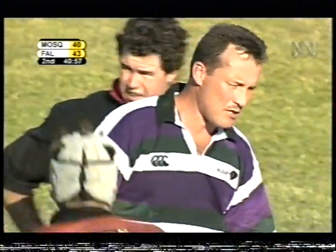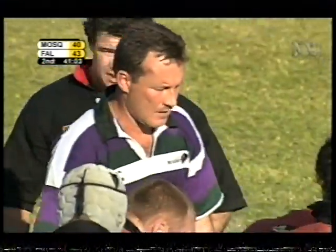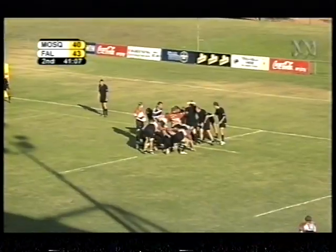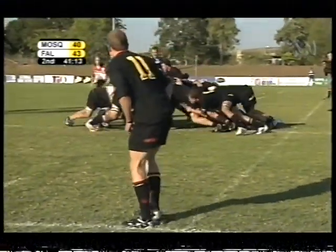Guys, let's get closer, please. You're too far away. Good crowd on the edge of their seats here. Come 16. Closer, closer. Can they pull this one out of the fire, the Mosquitoes? Well, the destiny's in their own hands, Charlie. They should get the ball. Can the Falcons hang on?